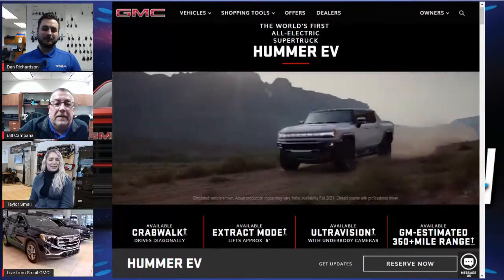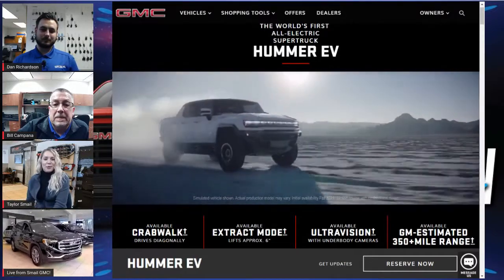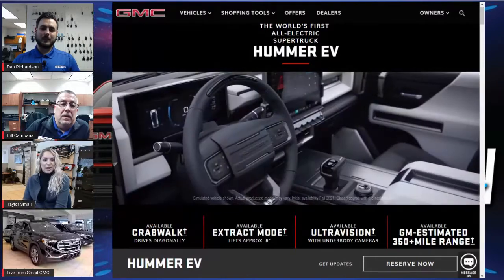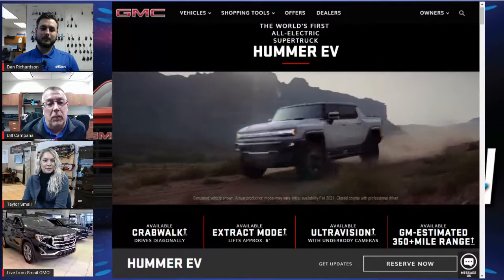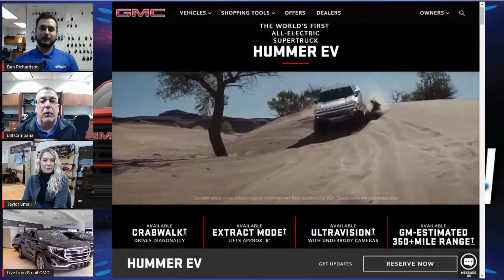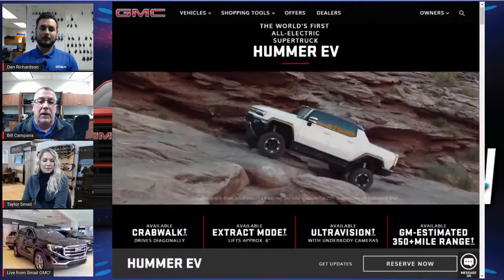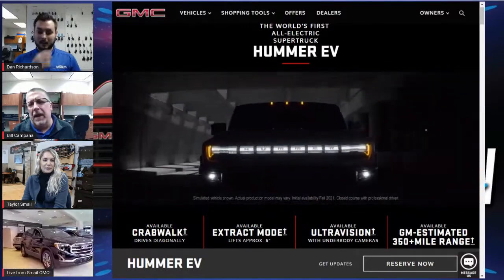Anything else that we can look forward to with the Hummer? We're going to see it this year, and if you want it, you need to reserve it now, or start getting in contact for it. The one that we'll hopefully see here at Smail's, like Dan was saying, is already spoken for. The big top model is already booked. Am I correct in that, Dan? Correct. That'll be the Hummer EV Edition 1.